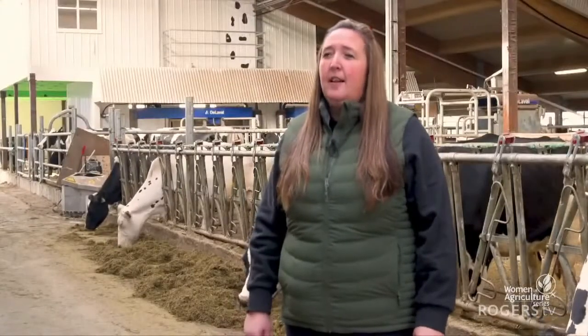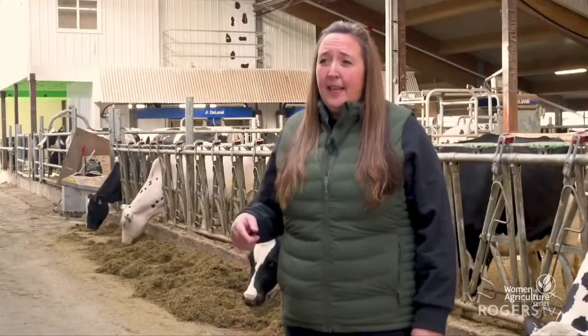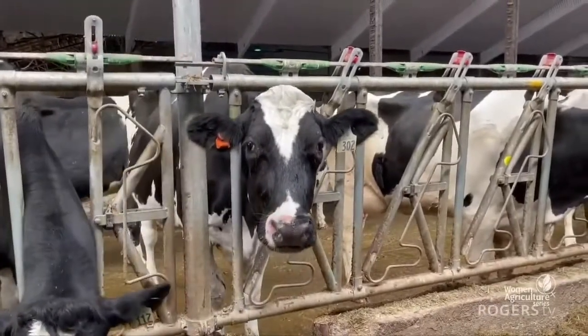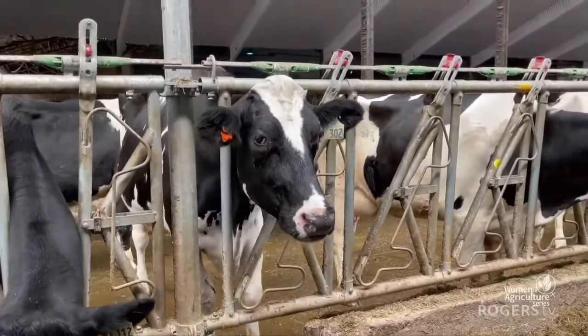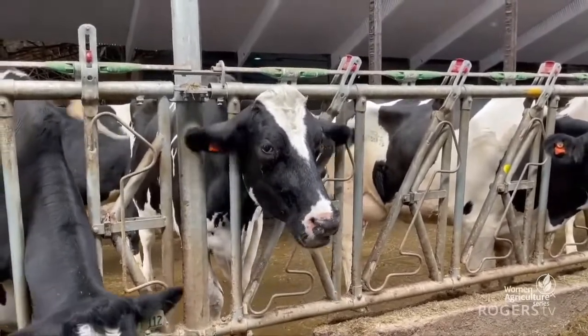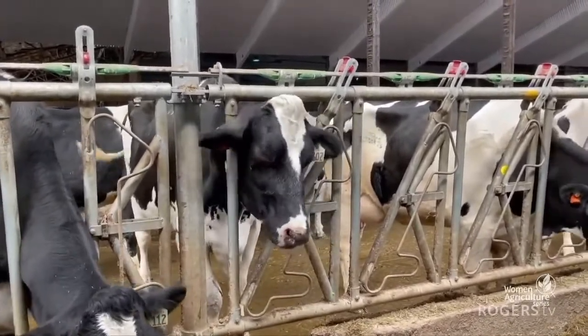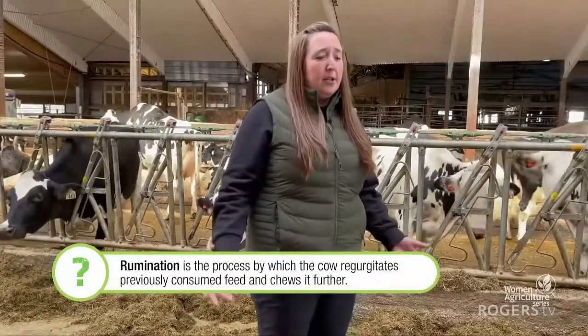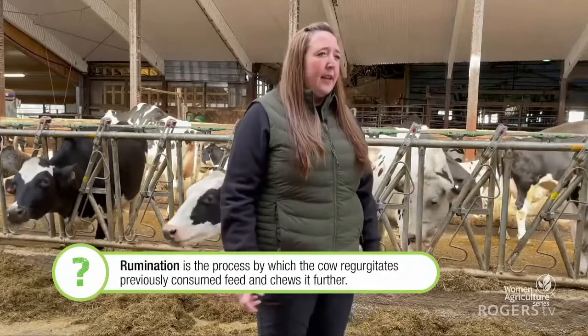We have a lot of technology here on the farm that we can, just like you guys have Fitbits, our cows have what I like to call cow bits. These orange tags in their ears here, they'll actually tell us their temperatures. It's like a pedometer. It'll tell us if she's ruminating. It'll tell us how active she is and how much she eats. So I look at a lot of charts.